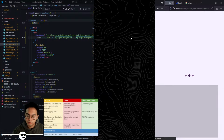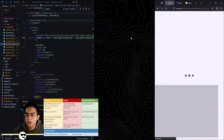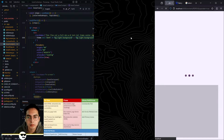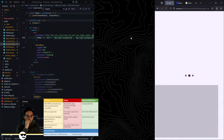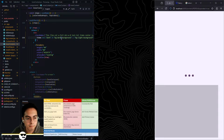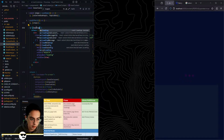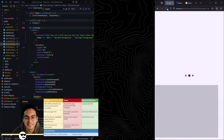Let's call it. It's compiling. One second until it compiles. It's loading. Okay, loaded. Dark. Yeah, it was. This thing is so weird.